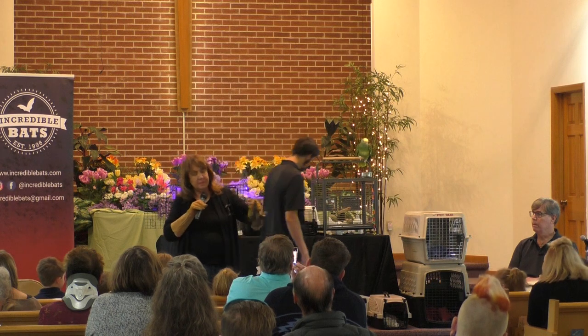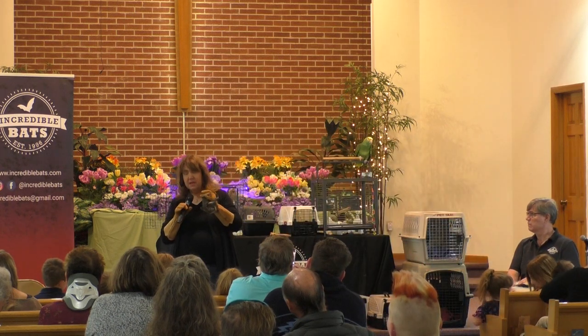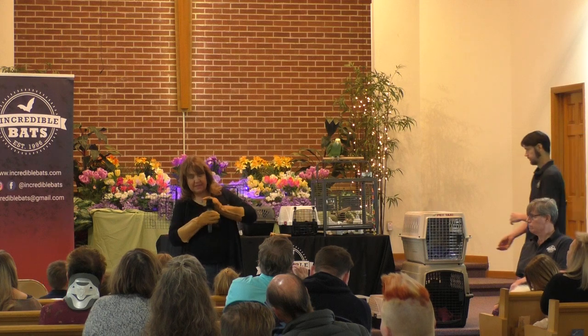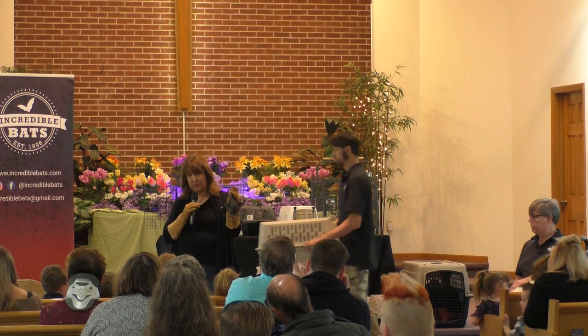Flying fox. When he puts his wing out, that's actually an arm and hand. He's got a thumb that's free, and then four fingers that are the bone structure that support the wing. And then he's got an elbow, and he's got a shoulder blade. All of his joints, everything is identical to a human arm.